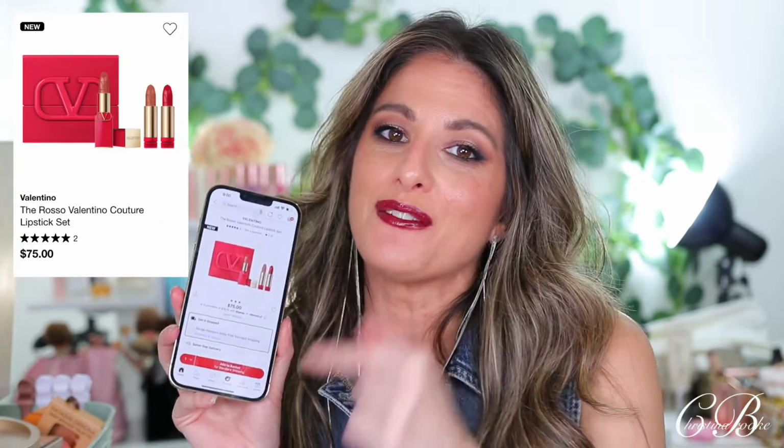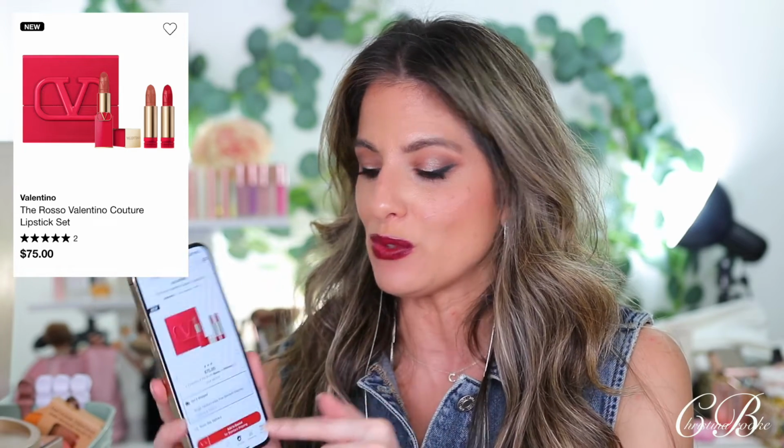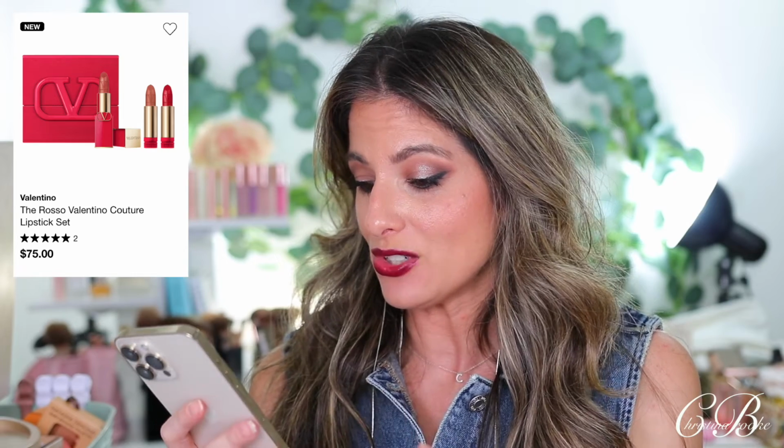I really like the Valentino lipsticks, and I think this is a great idea. So they're giving you 1 lipstick and then 2 refills for $75. So you actually get to try 3 of them, I believe.